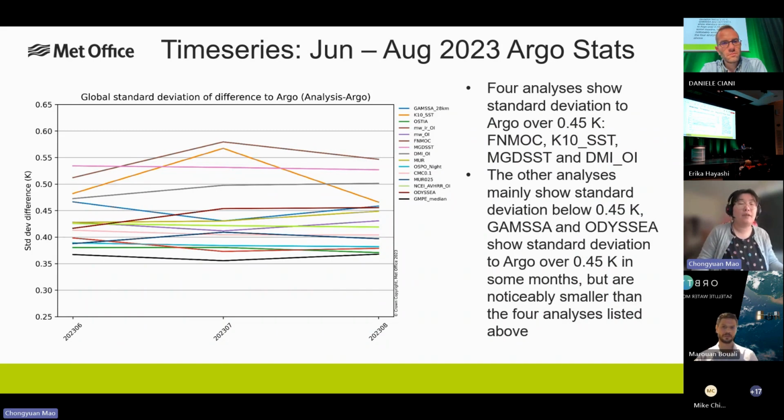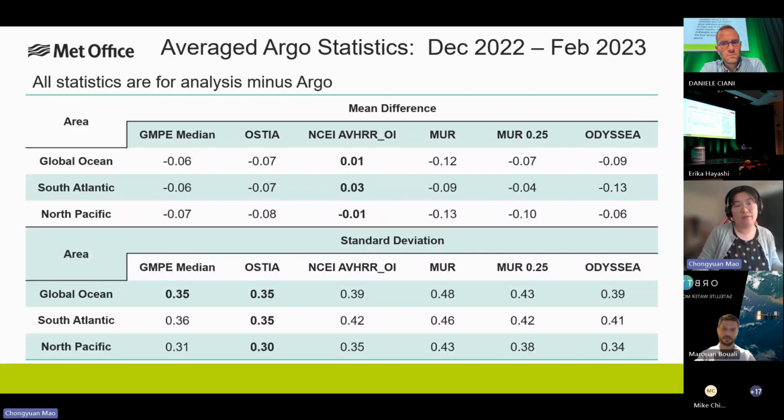So we're quite happy with the performance of all these new analyses, and they kind of bunch up with most of the existing ones. Obviously, there are always some odd ones here and there, but overall, we're quite happy with the performance.